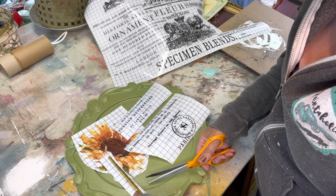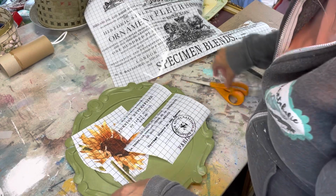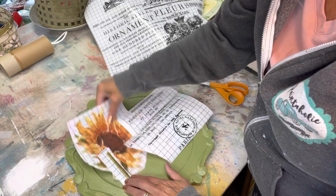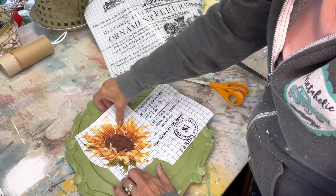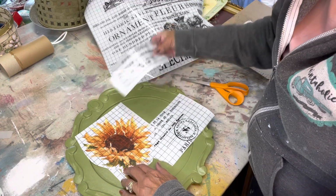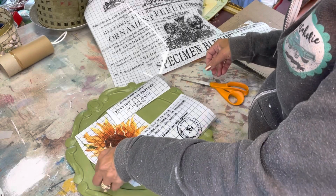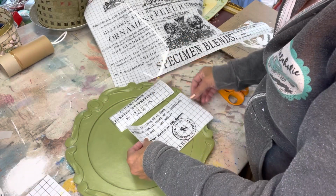So I cut this stem in a little bit of a curve so that it could curve around that plate and stay in that area. The stem is going to have to go on first and the sunflower on second. And then I decided I was going to keep my words over the top on the top one and underneath on the bottom one. So let's get started and put some of these transfers on.